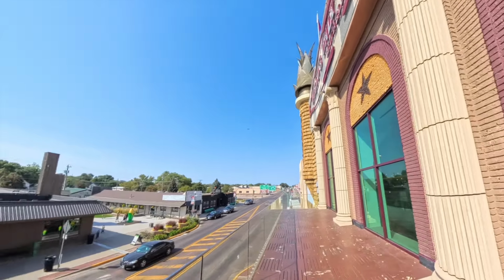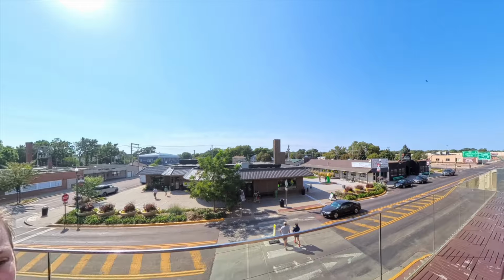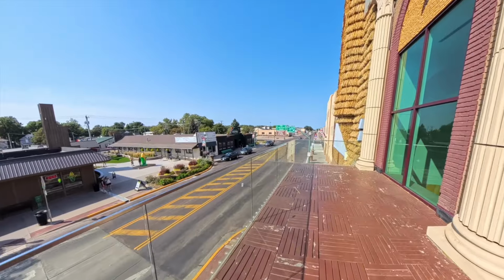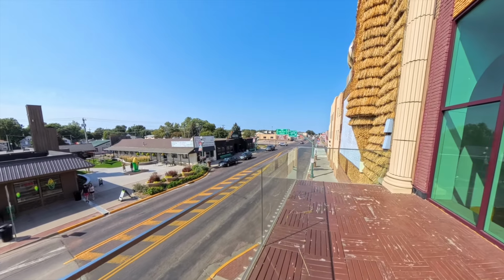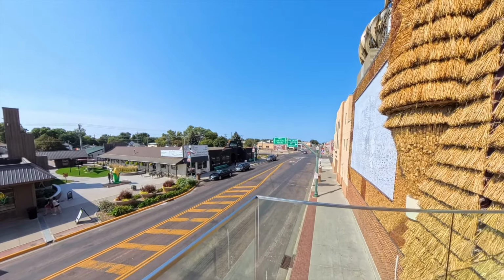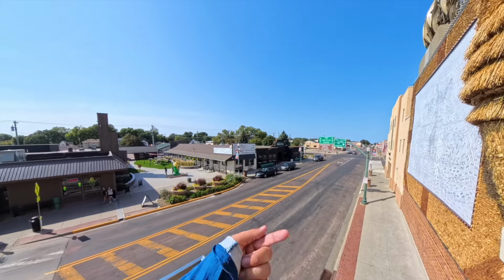Well, there you have it. The Corn Palace in Mitchell, South Dakota. A little strange. Worth stopping by if you're in the area, but definitely not a place to go as a destination. But I do like that the sign right here says free Corn Palace parking. You can park on any of these streets right here. And there's also RV camper parking to the left.